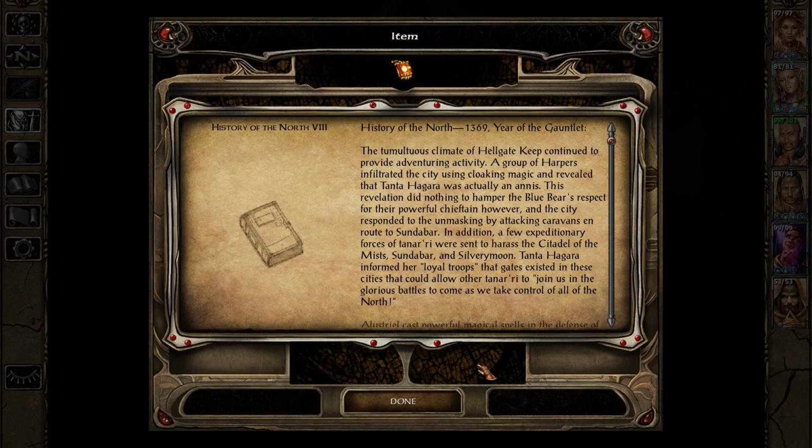A group of Harpers infiltrated the city using cloaking magic and revealed that Tanta Hagara was actually an Anis. What is an Anis? I need to look that one up. Let me see whether I can look that up. So, Anis.